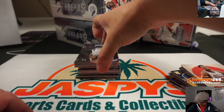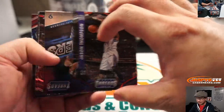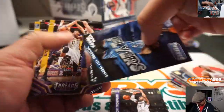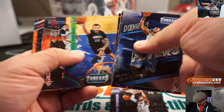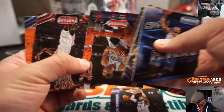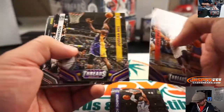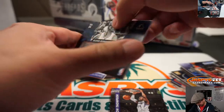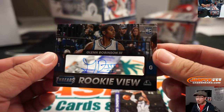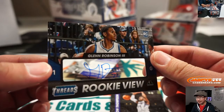Heat Relic Serenity to 199. Jason Thompson, Kings. And we got Glenn Robinson. Rookie view autograph. That's pretty cool. It's a really clean window right there, too.